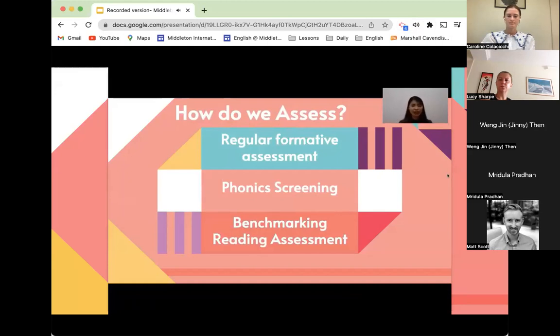The last way is a PM benchmark reading assessment. Now, the reading assessment is a great way for us to gauge how the child may use these phonetical skills in a real-life situation, and it also helps us to gauge how much the child may be able to read on their own independently and how much the child really understands what they're reading.